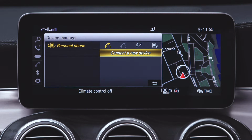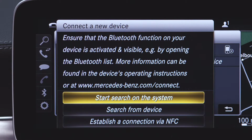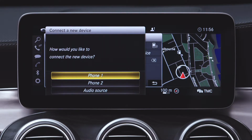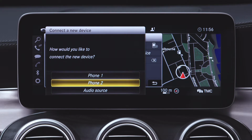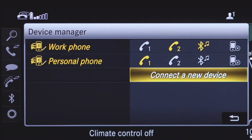Select Connect New Device, and then choose to connect via System or via Device. It will then ask you if you want your device connected as Phone 1 or Phone 2. You will then see the phones highlighted as their selected numbers.